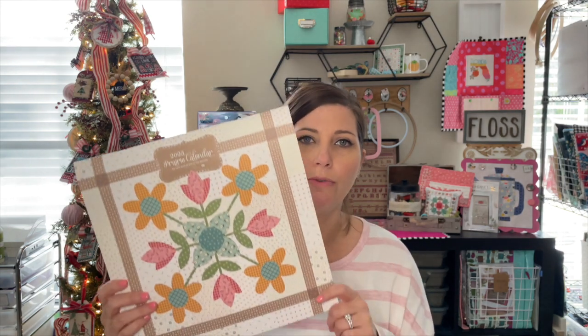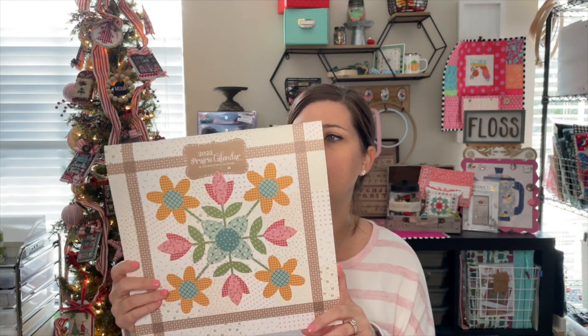All right, so this was one piece of the haul. This was from Fat Quarter Shop. I've wanted this for a while, or since it came out. This is Lori Holt's Be in My Bonnet, her Prairie Meadow calendar. I have the chicken one, which has been downstairs in my kitchen all year.